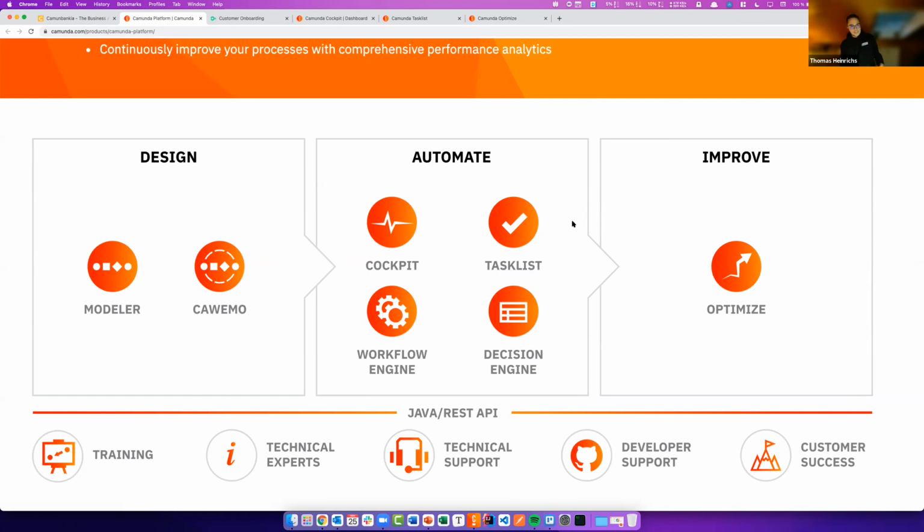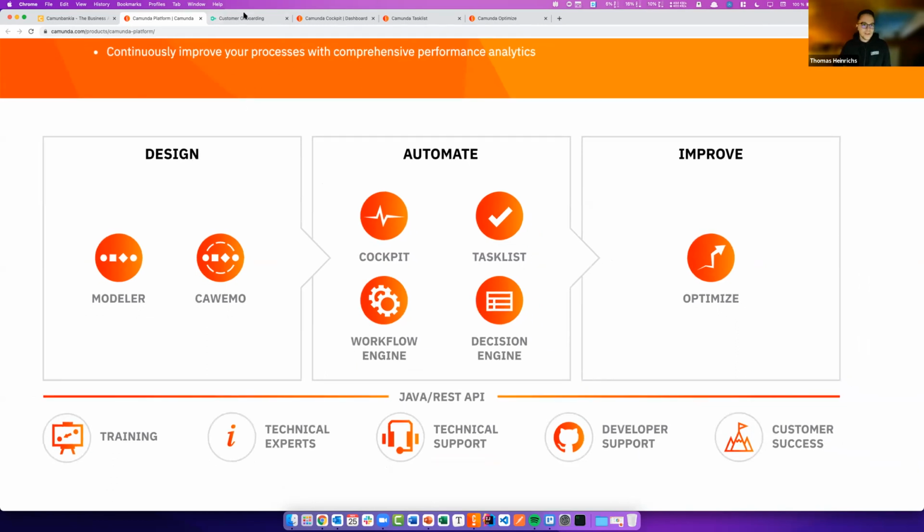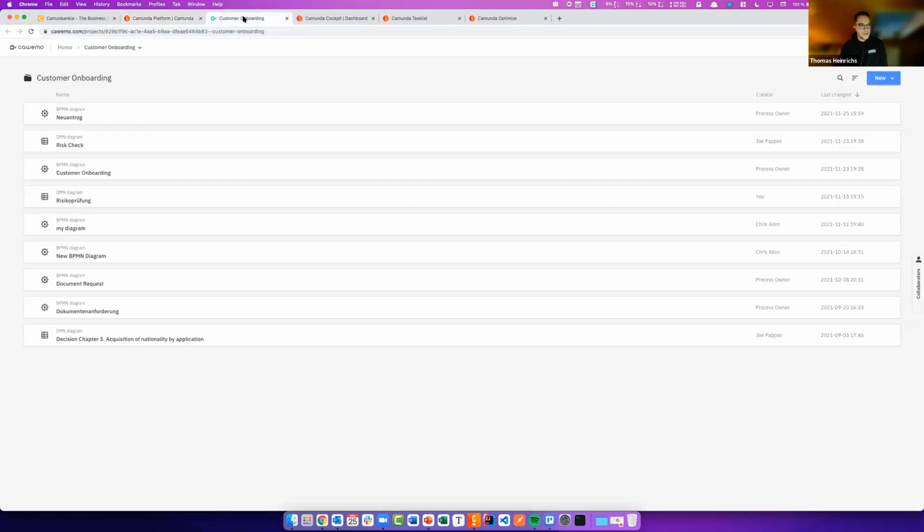So for now, let's start with Cavimo. I want to show you the tool, the look and feel. So maybe it can be important to you on your further path, finding out what Camunda actually is and whether it suits you. So we do have Cavimo opened up right here. You can sign in for free. That's nothing proprietary, just heading to cavimo.com.